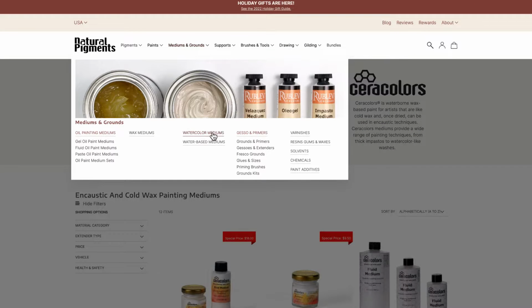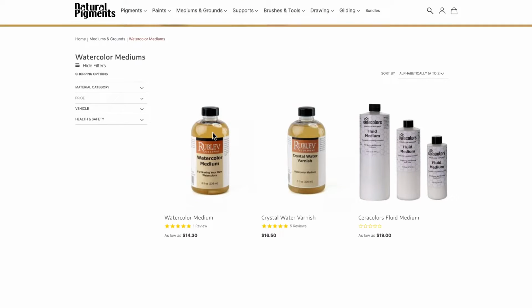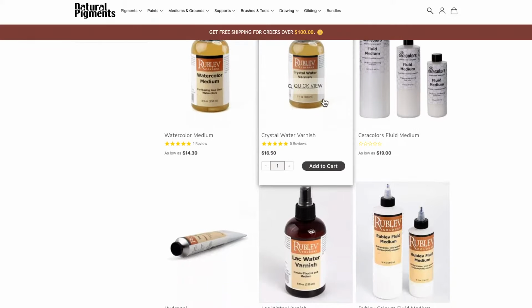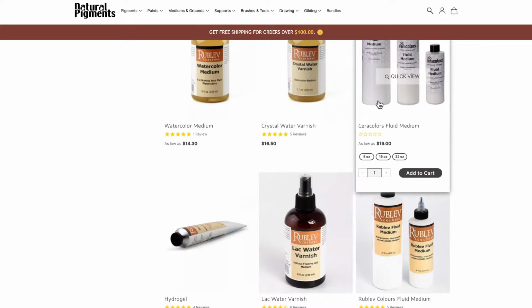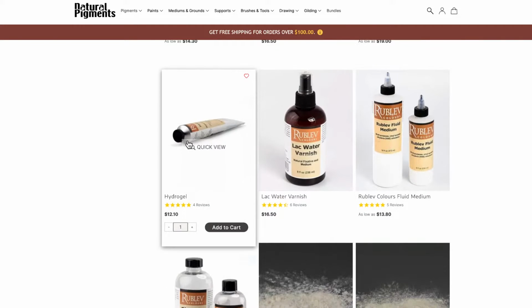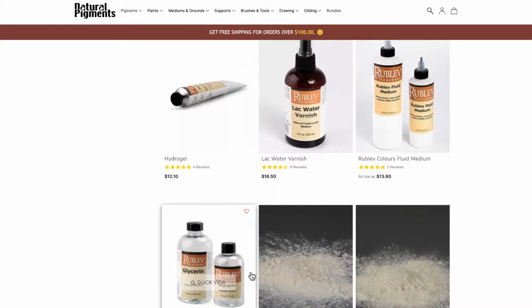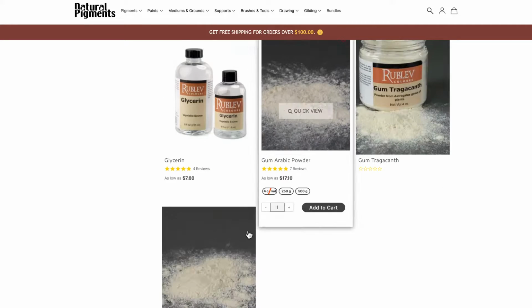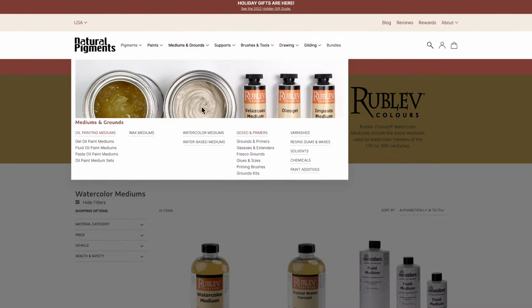And here we have mediums for watercolor: our standard watercolor medium, crystal water varnish, and you can also use the cold wax mediums in your watercolor. Hydrogel, which is a kind of gel watercolor medium, and so forth. Quite a number of different things. Of course gum arabic, gum tragacanth, different gums.